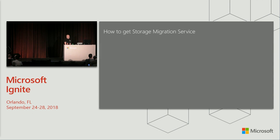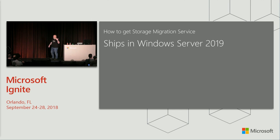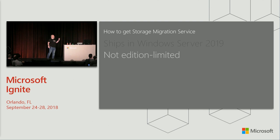Okay. How do I get this thing? Azure File Sync is a free download, plus an Azure subscription. We are just part of Windows Server. We come in Windows Server 2019. Doesn't matter what edition or version of 2019, Standard Edition, Data Center Edition, Eval version, I don't care.